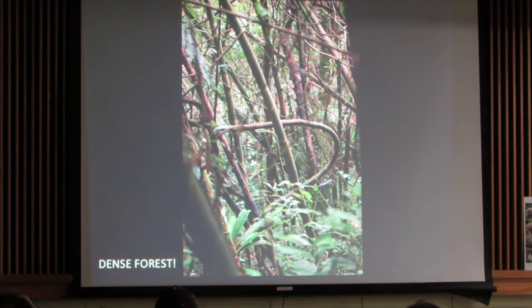Here's what I'm talking about with the forest. So we pretty much had to stay on trail. We had some machetes, but there's just no way you can slash your way through this. It's just so dense and thick. So we pretty much had to stay on trail.